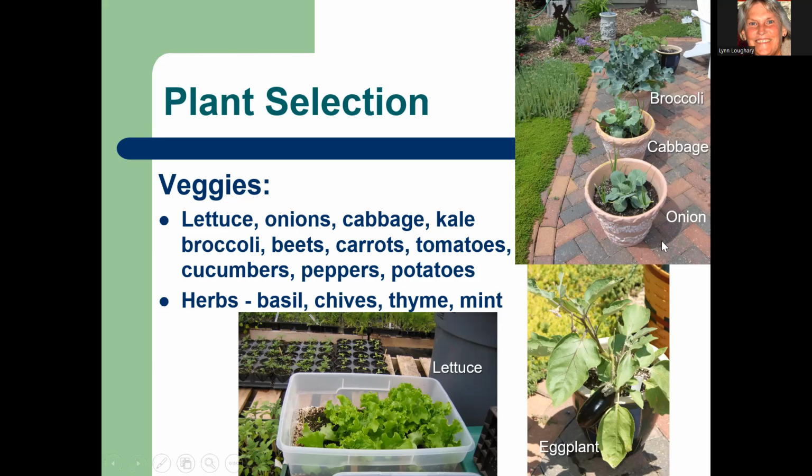We have eggplant over here that is grown in probably a 12-inch pot. Again, I only have one plant in the container. Up above, you see I'm growing broccoli and 2 different cabbages, and I've stuck in green onions around the cabbage. So this is probably a month after they've been planted. And I'll have some more pictures coming up of how they've grown over time.